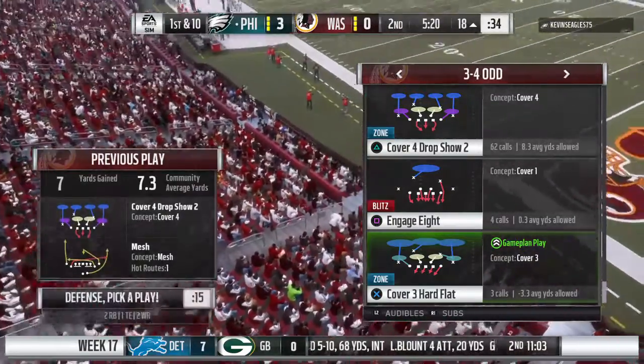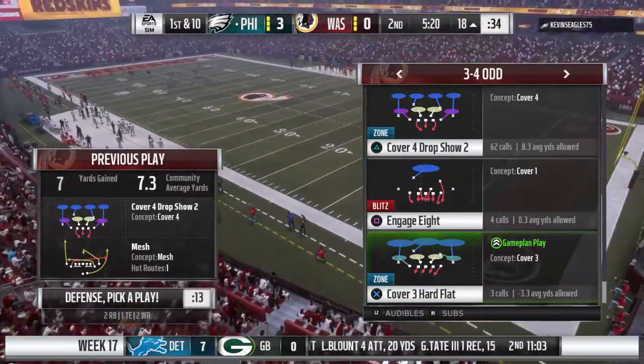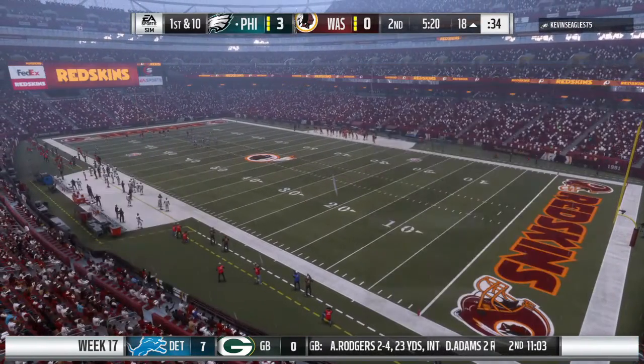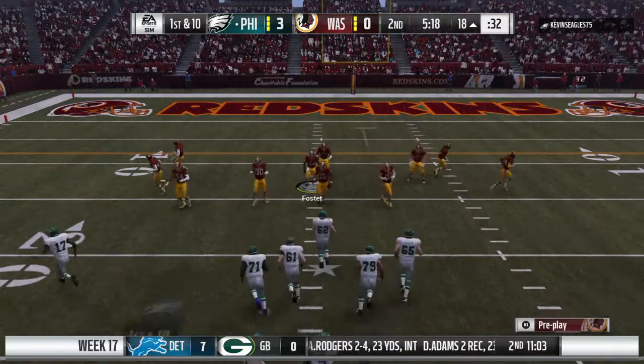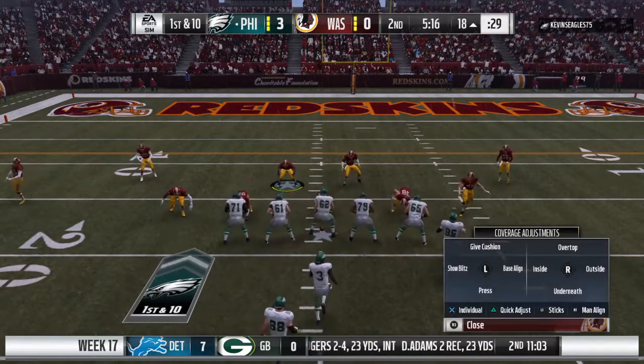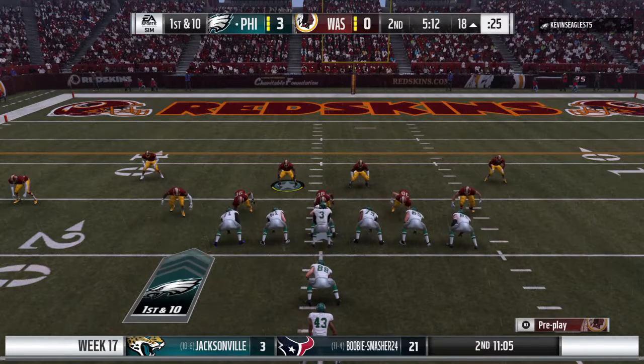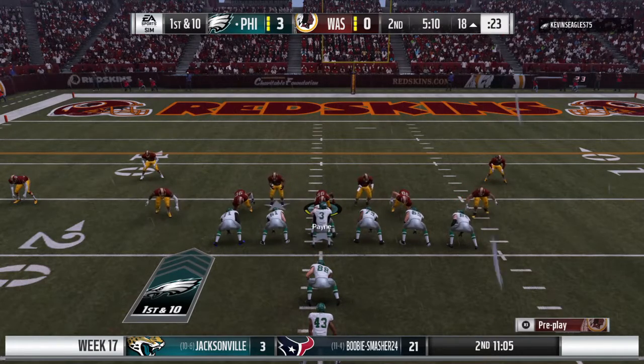One thing you're hoping for when you run drag routes, you're able to hit a receiver in stride, and he can pick up a lot of yardage after the catch. But in this situation, the defense was effective, able to stop him before he could get a good head of steam going. The Eagles into the red zone for the first time. They have a 1st and 10 at the 18.